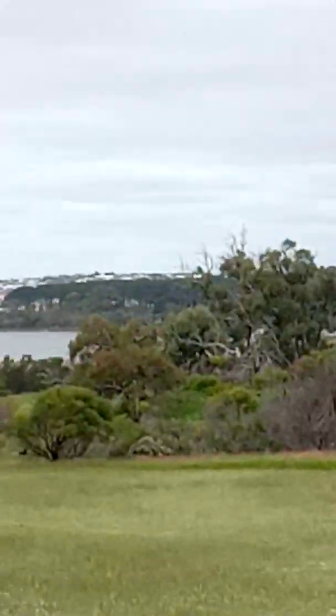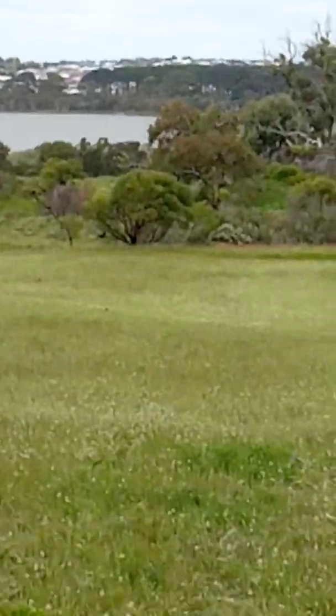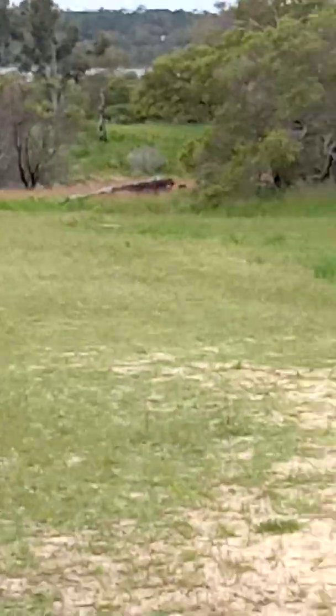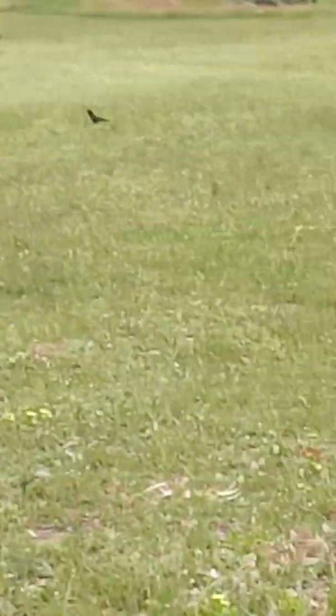Now over there, as I told you before, there is the Wanneroo pine plantation, if you can see it. Now this area we are in right now, I like to call Pinar's Point, because of Pinar's tree, which is that tree if you just look over there to where I'm pointing.